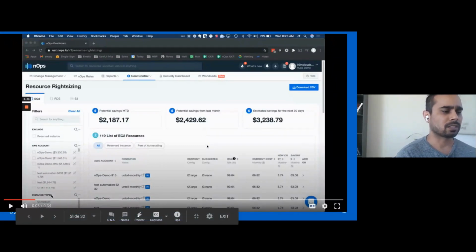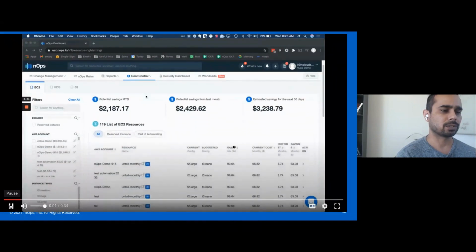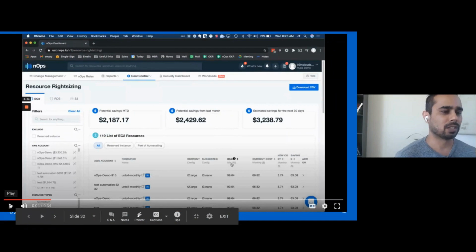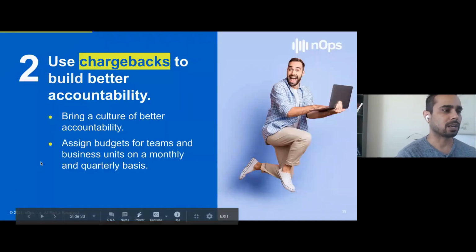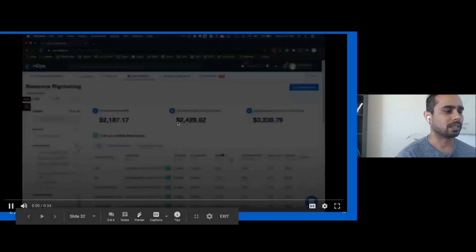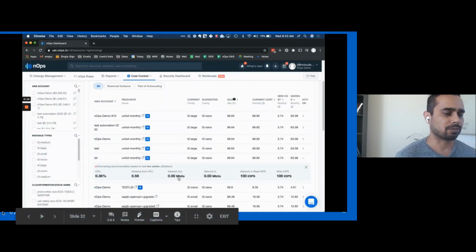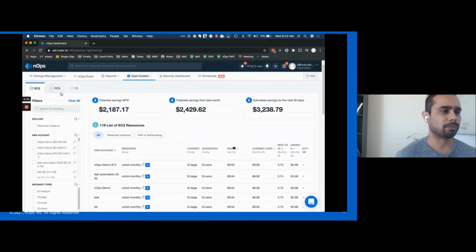Also, when you're right sizing your resources, we give you the option to look at how idle the resource is. If the resource is 99% idle, maybe someone just forgot to turn it off, right? So this is a good opportunity to sort your resources by how idle they are, and find if there's a better instance type you can use. We factor in CPU and memory metrics.